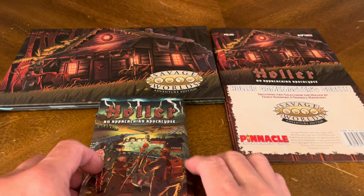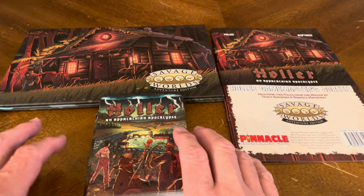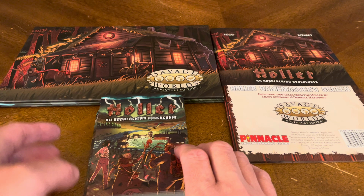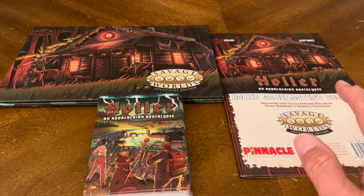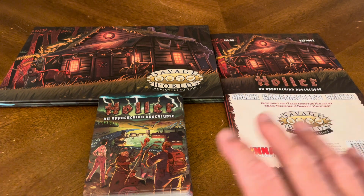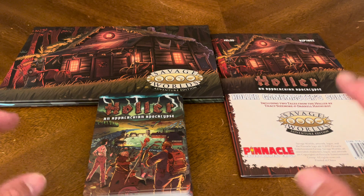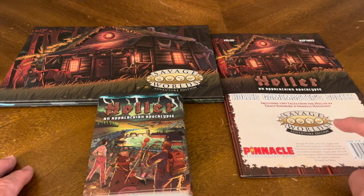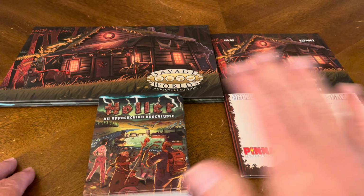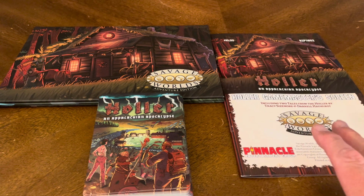In this unboxing, again, it all has to do with Holler, an Appalachian Apocalypse role-playing game from the Savage Worlds Adventure series. These are add-ons. These were not something that I bought at the time when I picked up the main core rulebook, but you do need the core rulebook of Holler to use any of the materials that you have here. And you also need a copy of the Savage Worlds Adventure Edition core rulebook as well to play this type of role-playing game or play in this system.